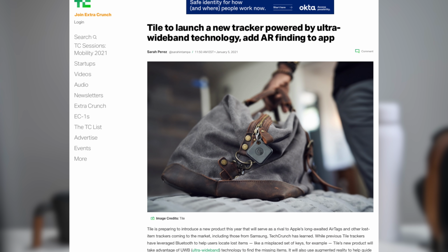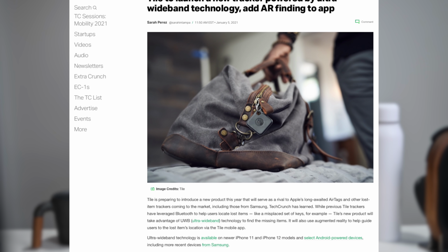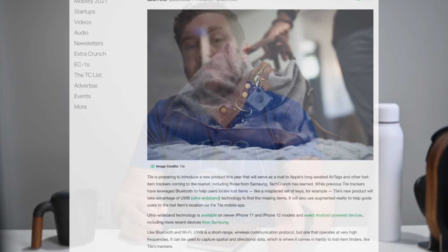All three of these guys use Bluetooth to be tracked down, though Apple does have the advantage of the U1 chip inside of the AirTag. But I will say that Tile is prepping a new tracker coming out soon that will have its own ultra wideband chip on the inside that will allow a similar feature and an AR mode. So Tile may be behind now when it comes to ultra wideband tracking, but they seem to be launching their own feature and new trackers very soon.